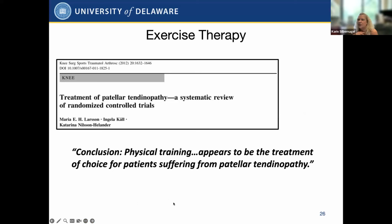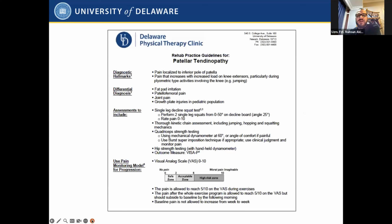So when you're thinking about treatment, we're thinking about exercise therapy, and physical training appears to be the main choice for patella tendinopathy, but it's also really hard to have people fully recover.